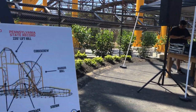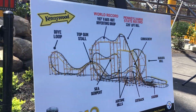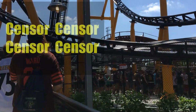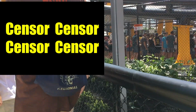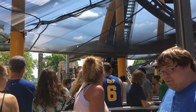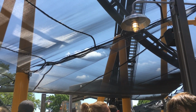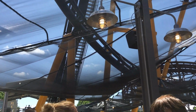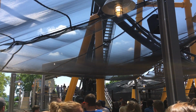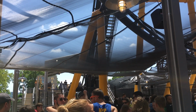DJ's spinning. We got the diagram of the roller coaster that was announced, and now we are officially in the actual line. We finished the line to get to the line. Woo! The ride was supposed to open 12 minutes ago, and apparently they have people loaded into the seats, ready to go, but I'm not seeing any movement.